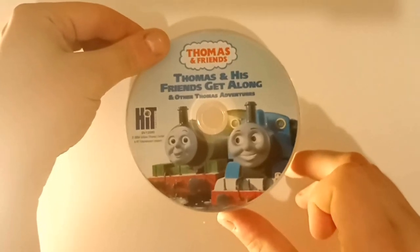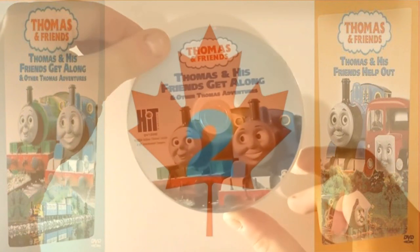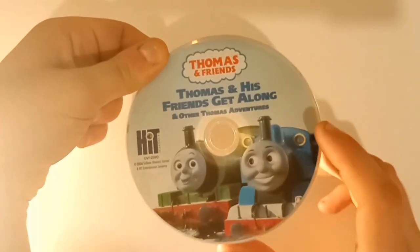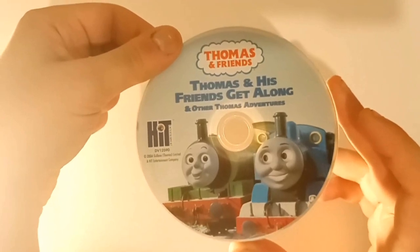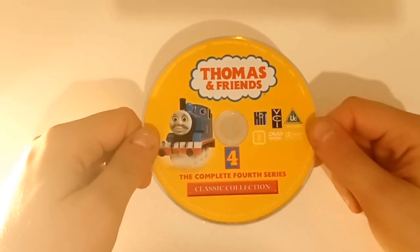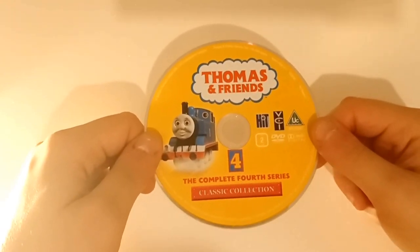Thomas and His Friends Get Along. If you've seen Changes in Canada Part 2, you'll know I think I had the case for this, but not the DVD. So yeah, I have this, and a lot of good it does now. The complete fourth season, it doesn't have a case, at least I don't think it does. And we'll see as we go along.